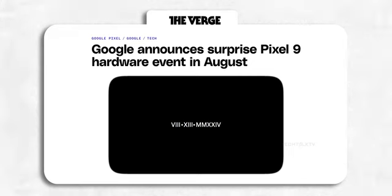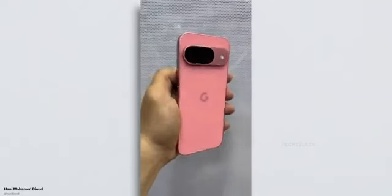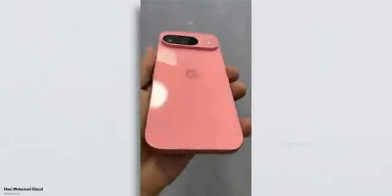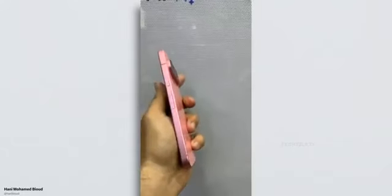Today we've got some incredible breaking news about the Google Pixel 9. This phone has already found its way into the hands of a lucky user in Algeria, and we've got a sneak peek. Let's dive in. All right, check this out.